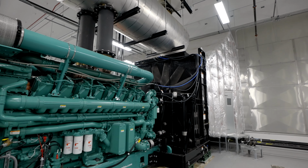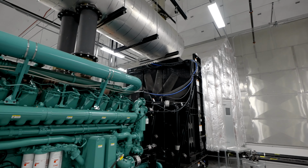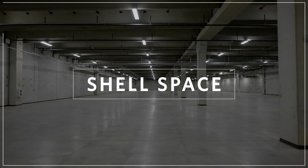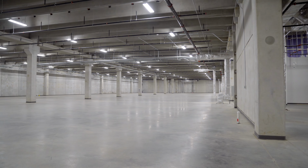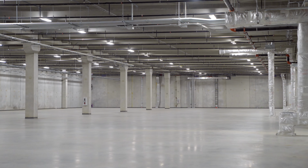In addition to our fully built-out computer rooms, Coresite is able to offer large chunks of shell space that may be custom designed specifically for your needs. If you're interested in taking advantage of this offering, please talk with your sales rep about current availability.